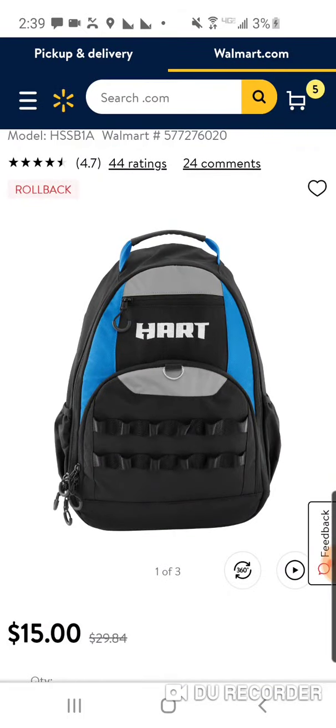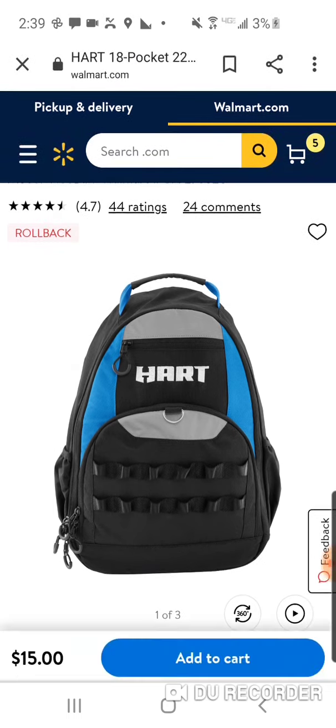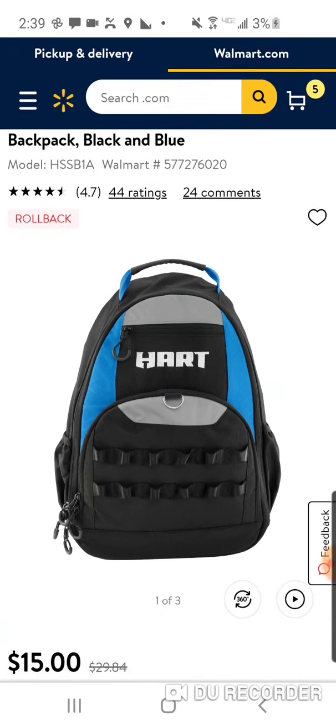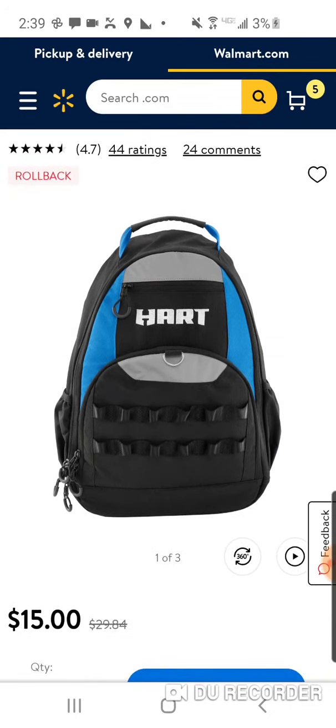Again, you're not going to compare this to the Klein bags and these other expensive backpacks that are out there. But for 15 bucks, it's got a 4.7 rating. So for those interested, 15 bucks.